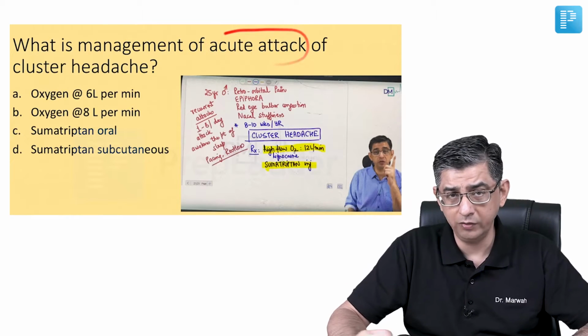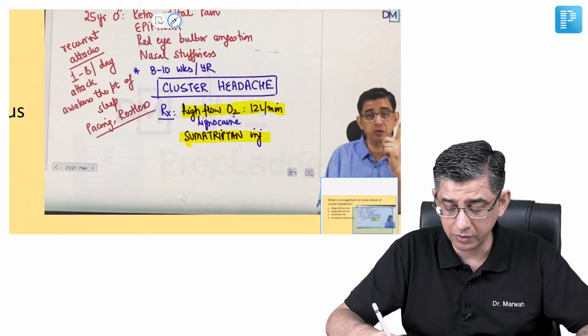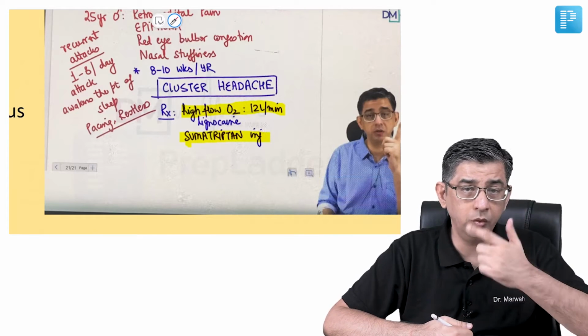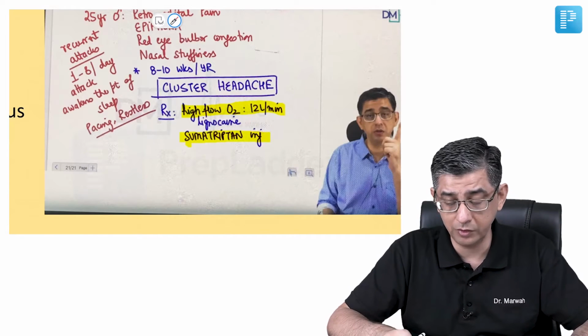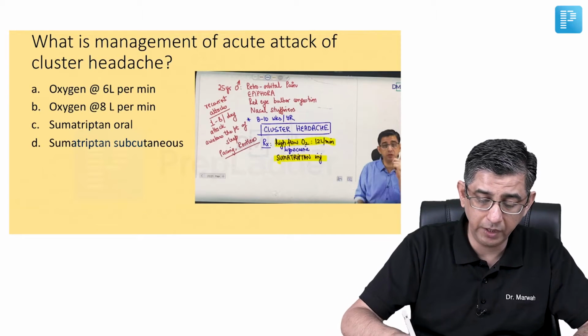The initial management of these patients: I chatted with a lot of guys who cleared the exam. All of them said, sir, the question did not say what is the initial management. Initial management is obviously high flow oxygen, 12 to 15 liters per minute. You can also instill lignocaine jelly into the nostrils of the patient to anesthetize the trigeminal nerve endings. And meanwhile, you can give the drug of choice, which is the sumatriptan shot.